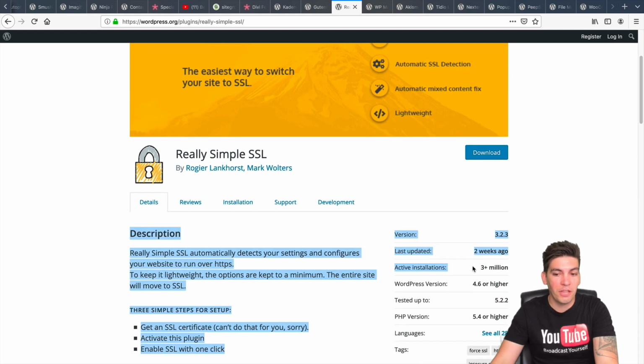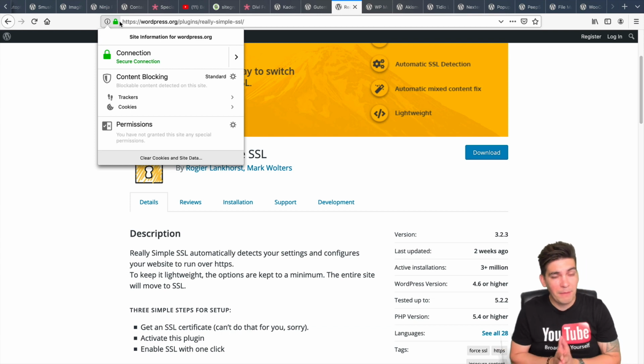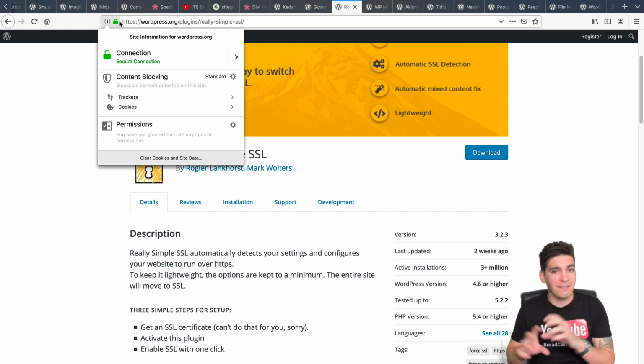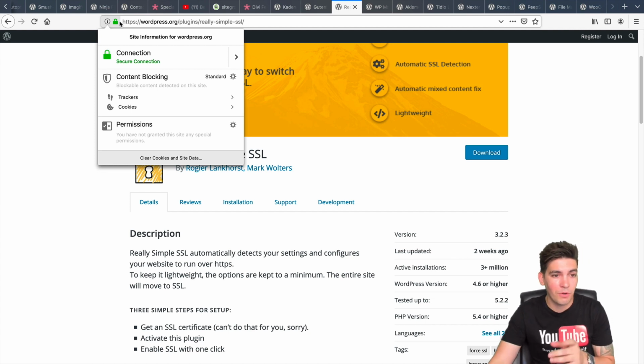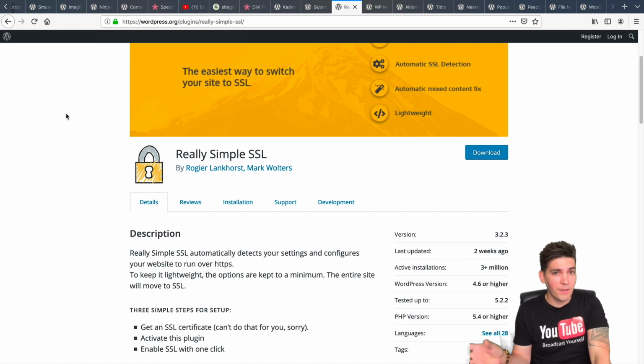But you can see it has more than 3 million active installs. And if your site doesn't have this little green padlock, people are going to think that your site's scammy, it's a shady website, and they're going to leave. So you really want to make sure that your SSL is working, because before, SSLs were only supposed to be for e-commerce websites.